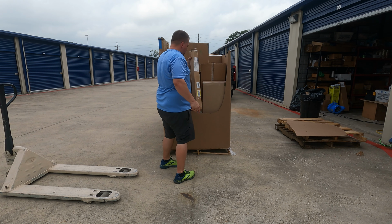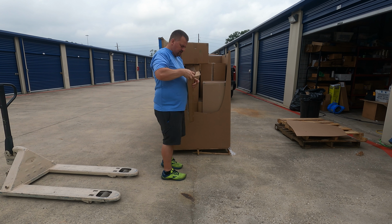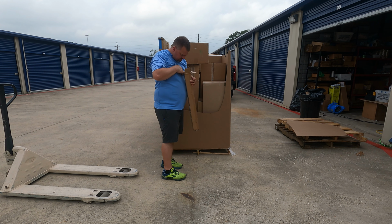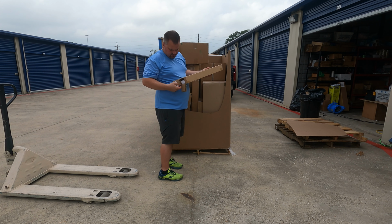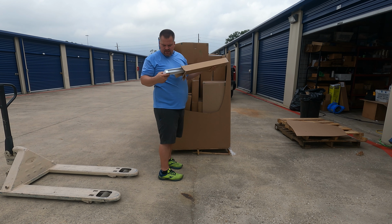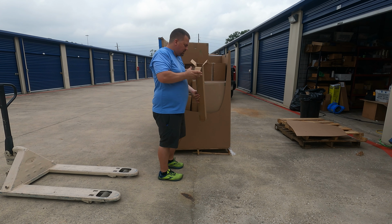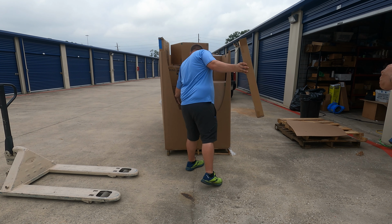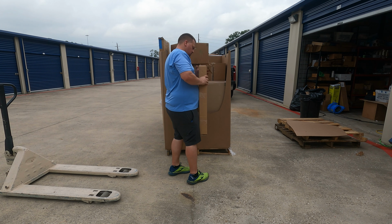We got some shorties today. Let's dig in, guys. Here we go. First thing on our list is a Venetian blind, you guys. Brand new pull down blind. We ain't gonna waste time on that. Ralph's gonna assist us today, help us out a little quicker.